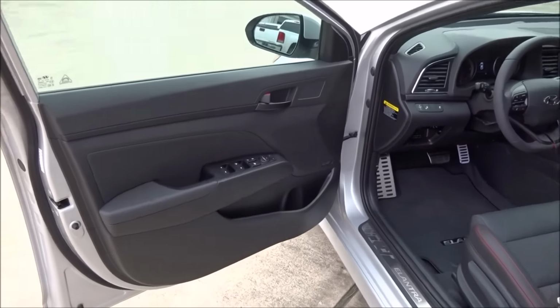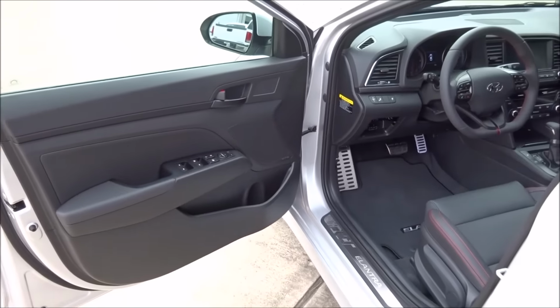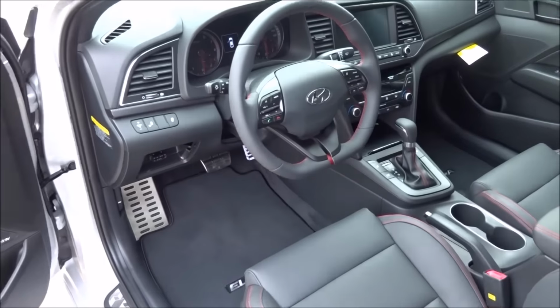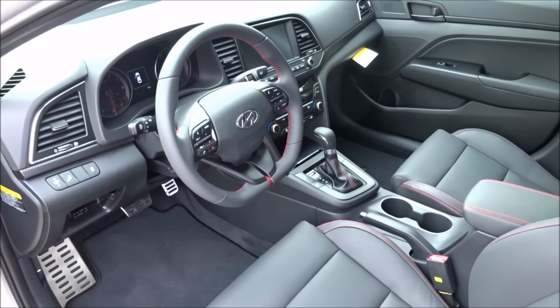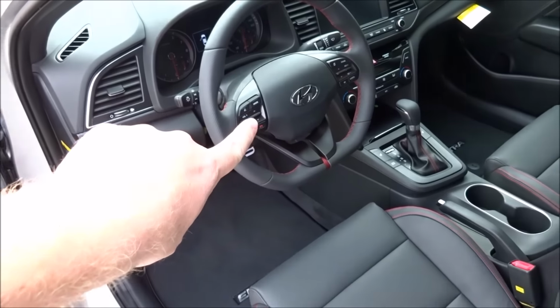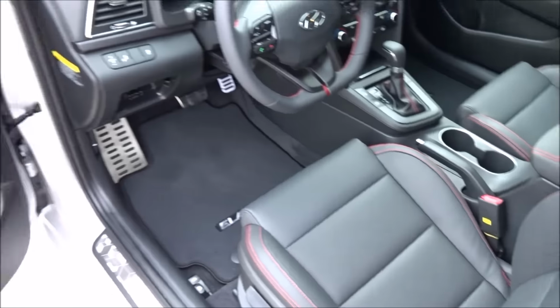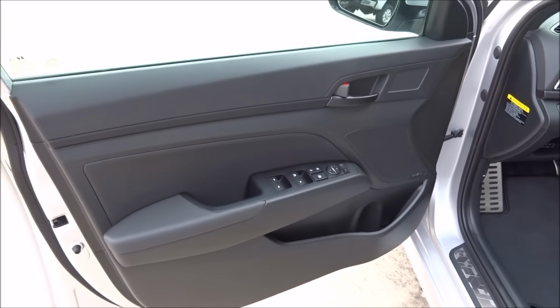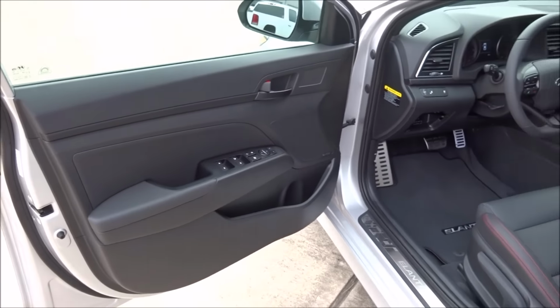Now, when first opening the door and examining the Elantra Sport's interior, there's one thing that jumps out at me right off the bat. Even though Hyundai has made a few changes to the Elantra Sport's interior to make it feel a lot more sporty, such as the three-spoke D-cut steering wheel and these extra supportive bucket seats, there are still a couple of gripes that I have with this thing, and the major one that I'm staring at is the fact that the interior is kind of monochromatic.